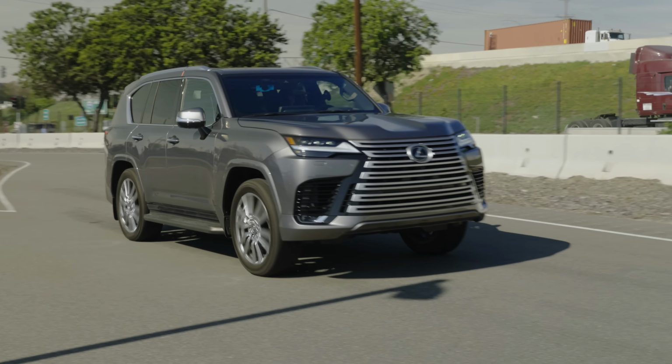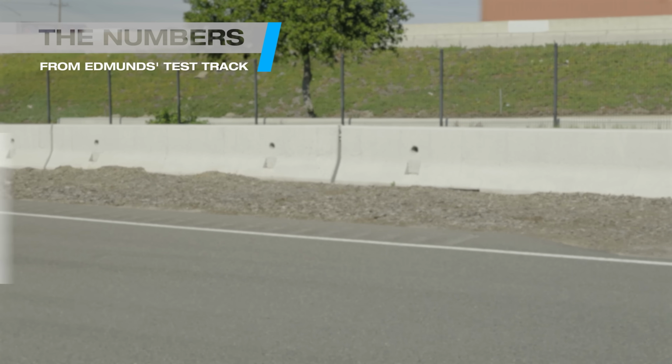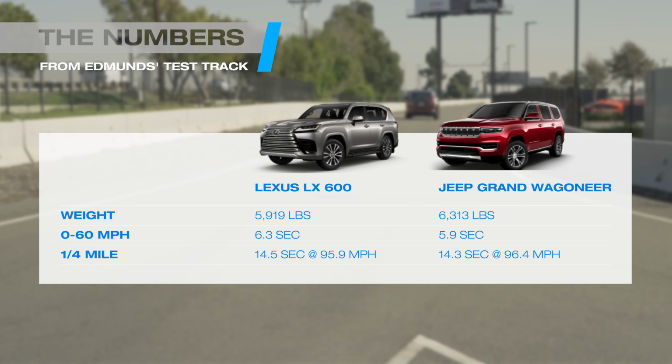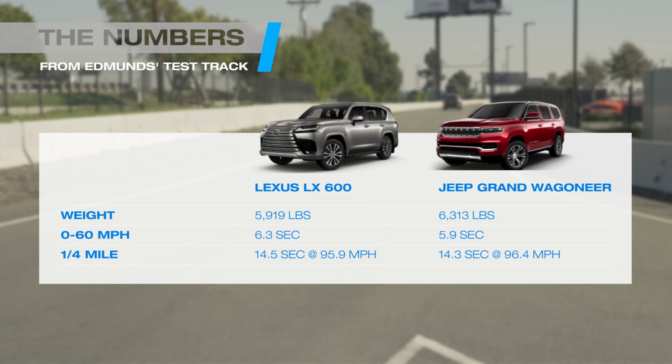While the Lexus went 0 to 60 in 6.3 seconds and did the quarter mile in 14.5, the Grand Wagoneer did 0 to 60 in 5.9 seconds and the quarter mile in 14.3. Now, those aren't big differences, but it does mean a heavier vehicle can go quicker thanks to more power.